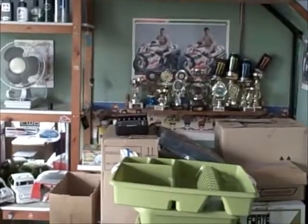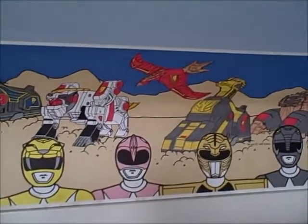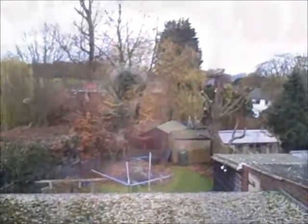He's got a little Christmas tree up, and it hasn't been decorated since he was really young, and it's still got Power Rangers on the walls, so it's all going to be white. This is all his stuff that he needs to take to his new place. It's Marco Simoncelli. And so yeah, I'm moving into this room, and that's our garden. Okay, so that was my brother's room. I think I made a little bit of a mistake there.